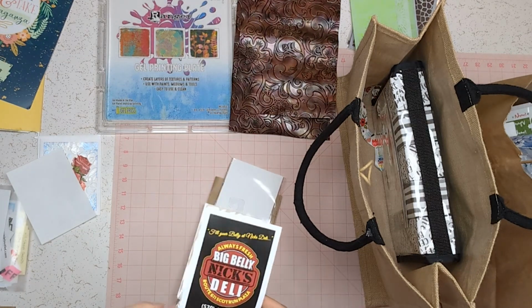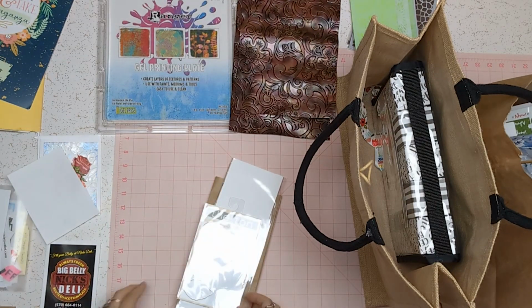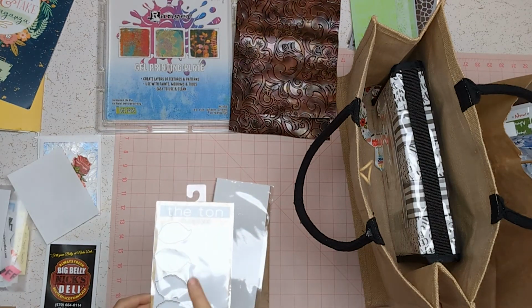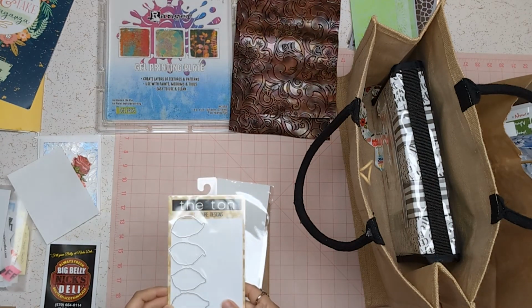And I don't travel a lot. Well, I don't travel often recently, but I've traveled in the past, and I really liked how that Marriott treated me. The flyer from Big Belly Deli for the road trip. Oh, the ton. What a beautiful mother-daughter combo there.